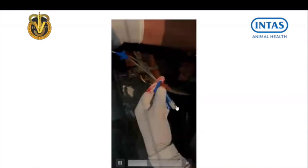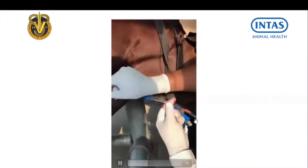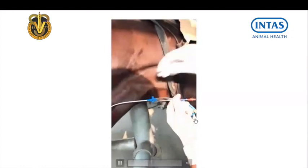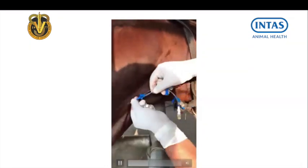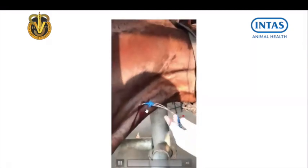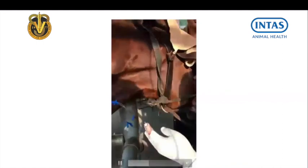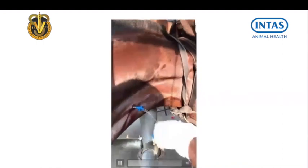Now the guide wire is coming out of one of the lumen. So you see the guide wire is coming out from one of the lumen. Just catch hold and let the cannula slide over the guide wire. And now this cannula and the guide wire is inside the vein, and then we take out the guide wire. Now the cannula is inside the vein.